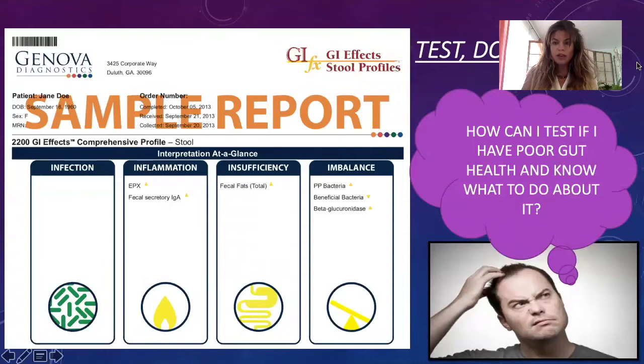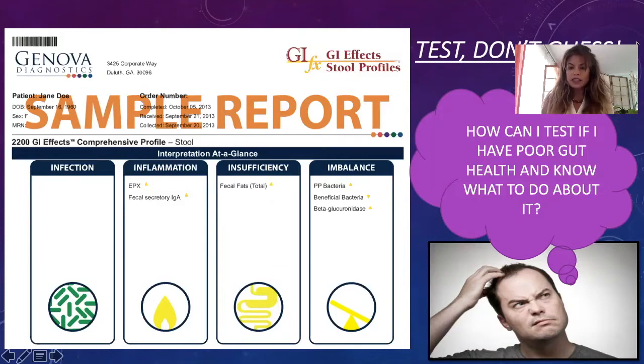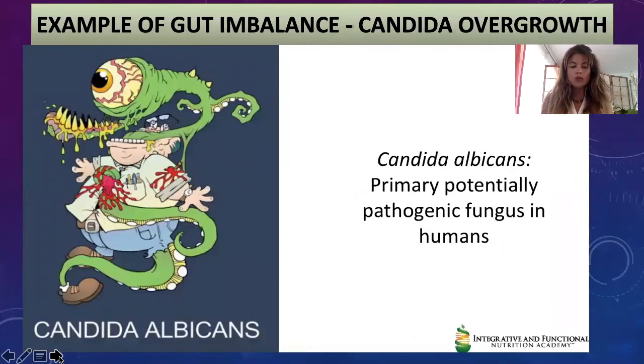So that's why, you don't want to guess, you want to test to really identify what is going on within your intestinal tract. This report showed us that she had infection, she had insufficiency of the healthy bacteria, and she also had an imbalance. So what we found was candida overgrowth. So what is candida? Candida is a yeast. It is a fungi that can live in different areas of our organism. One of them is the gastrointestinal tract because it likes warm and moist environments.